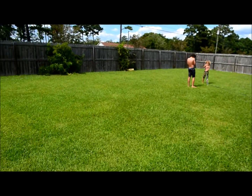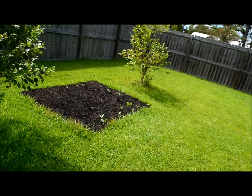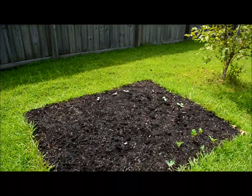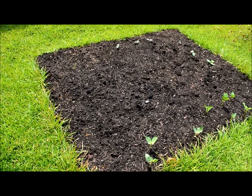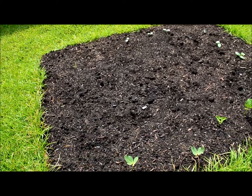My boys. Anyways, here we go. No till. Black eyed peas. So far there's three of them that have sprouted.